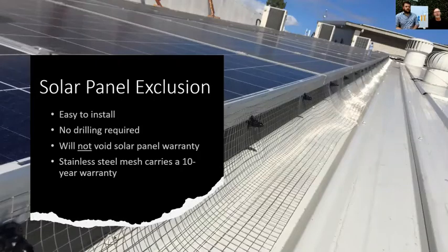Easy to install. Our 30-meter kits probably take, on average, half a day to install on a single story roof. No drilling required. I think this is one of the main reasons we brought this product in, because there are certain businesses going around drilling and screwing the mesh into the solar panel. The homeowner wouldn't know that the minute you do that, it voids the warranty. So no drilling required. You won't void the solar panel warranty. And the stainless steel mesh has a fantastic warranty of 10 years.